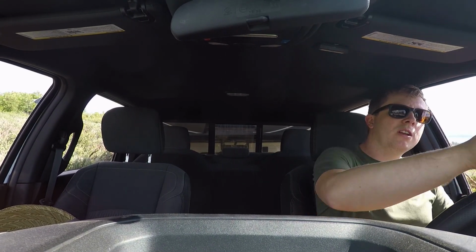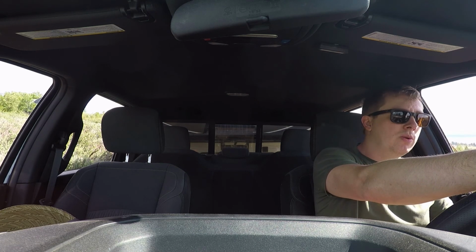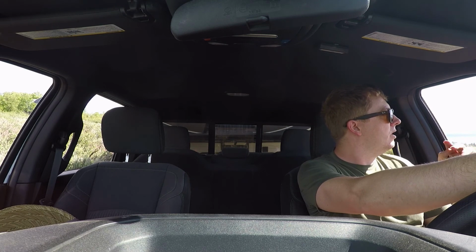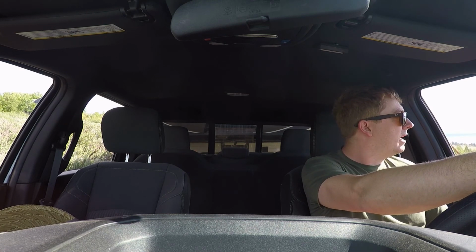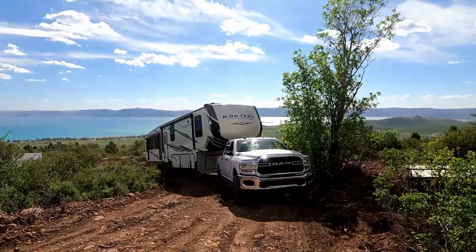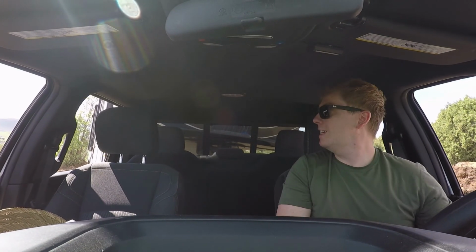We're just gonna make a wide sweeper and we're gonna come up parallel to the garage. We have to make sure that the nose clears as we're going over the transition onto the flat spot by the garage. And then we're pretty much home free. We just have to back it in place. Okay, now we have to get it into place.